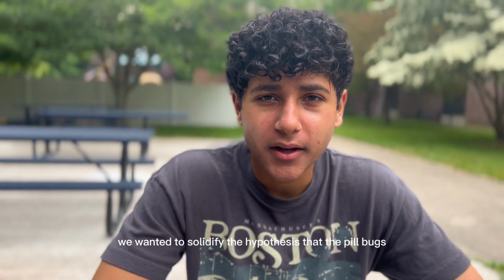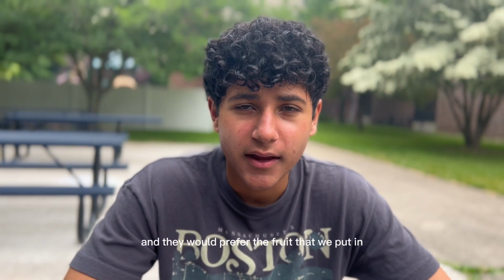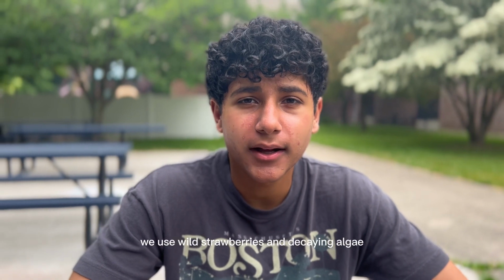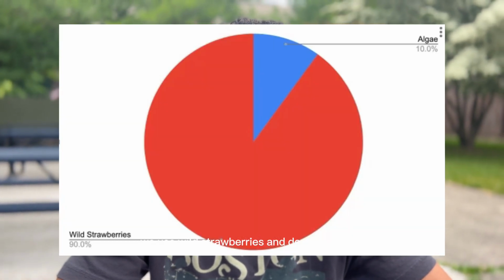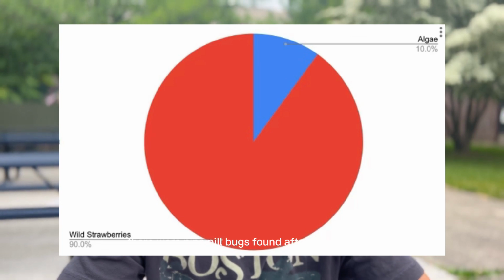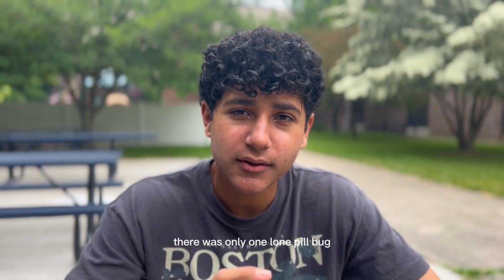For our third experiment, we wanted to solidify the hypothesis that the pill bugs actually wouldn't prefer the decomposing matter and they would prefer the fruit that we put in. So for our third experiment, we used wild strawberries and decaying algae. On the side with the wild strawberries, there were 9 pill bugs found after the time limit, and on the side with the decaying algae, there was only 1 lone pill bug.